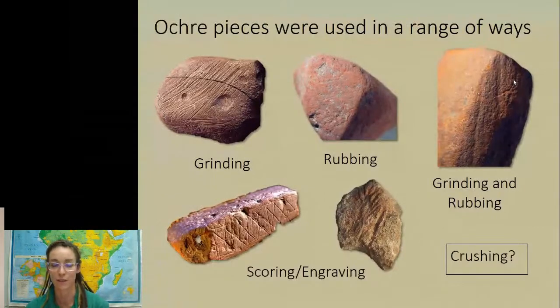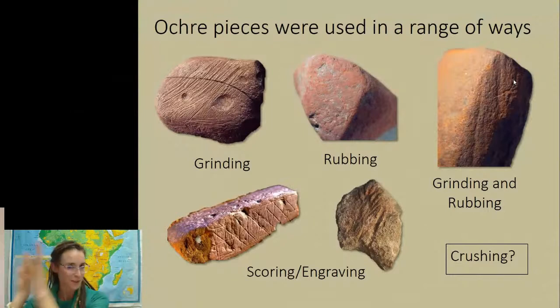And of course, there's no evidence of rock art in the Middle Stone Age, as you know, in terms of figurative rock art on a rock face. But it's interesting to think of. There's so much more about ochre that we don't know, and I suppose it's like that with archaeology. There are so many pieces of the puzzle that we have to figure out.